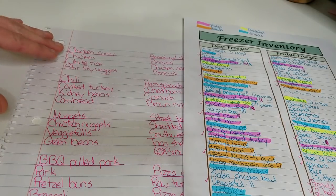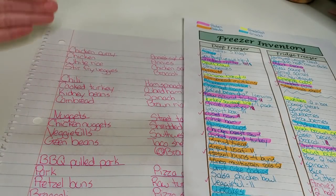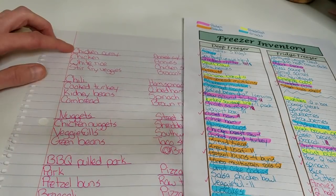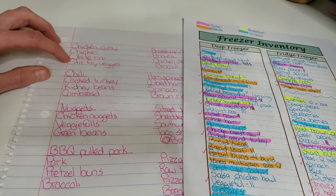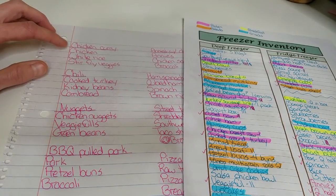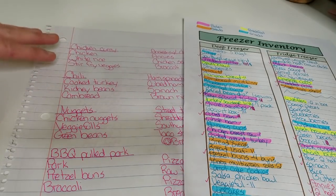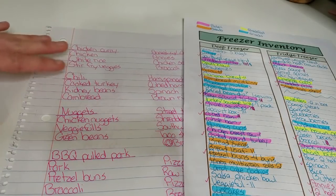So this won't be everything that's in the meal, because I'm going to go out and buy some vegetables to go with it, but these are the main things that go in it. So for the chicken curry, I have the chicken, the white rice, and the stir-fry veggies, but I went out and bought a can of coconut milk to go with it. So I'm not limiting myself to strictly just what's in my house. My goal is just to use up what we have.